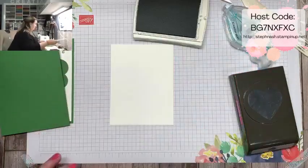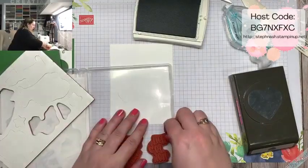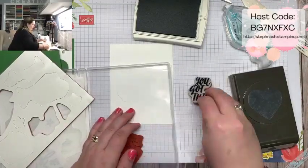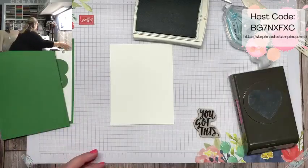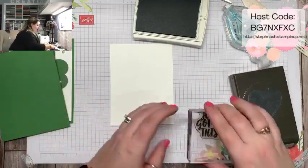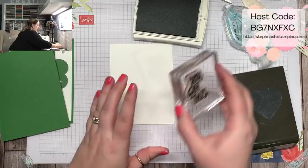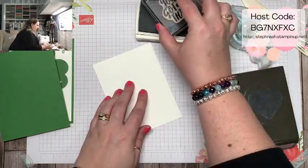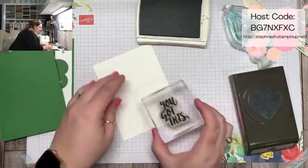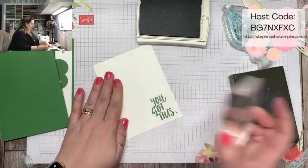Pull that out, and let's get our stamp. So we're going to use the You Got This. I thought it was a good sentiment to use for a St. Patty's Day themed card. You know, luck of the Irish and all of that. So we've got You Got This. We're going to ink that up, and then we're just going to stamp in the bottom right corner. And there we have our greeting.